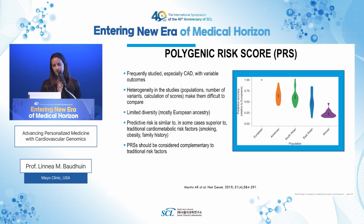And as I mentioned, the polygenic risk scores have been studied pretty heavily in CAD, but unfortunately there's been a lot of variable outcomes. And this is due to heterogeneity in the studies, the populations that were examined, the numbers of variants, how the risk scores were calculated. So they're very difficult to compare.